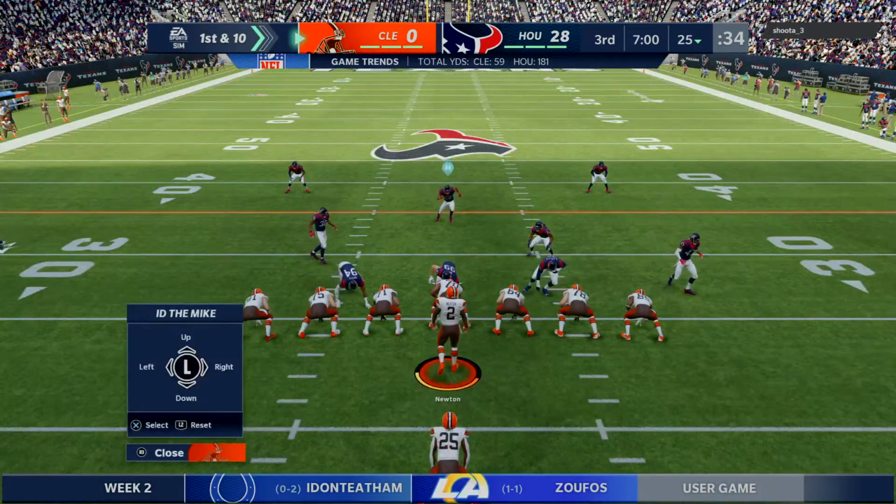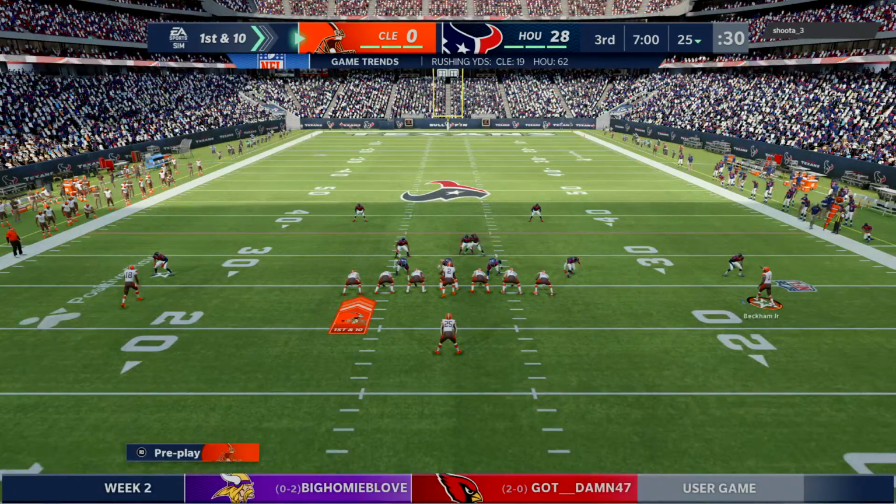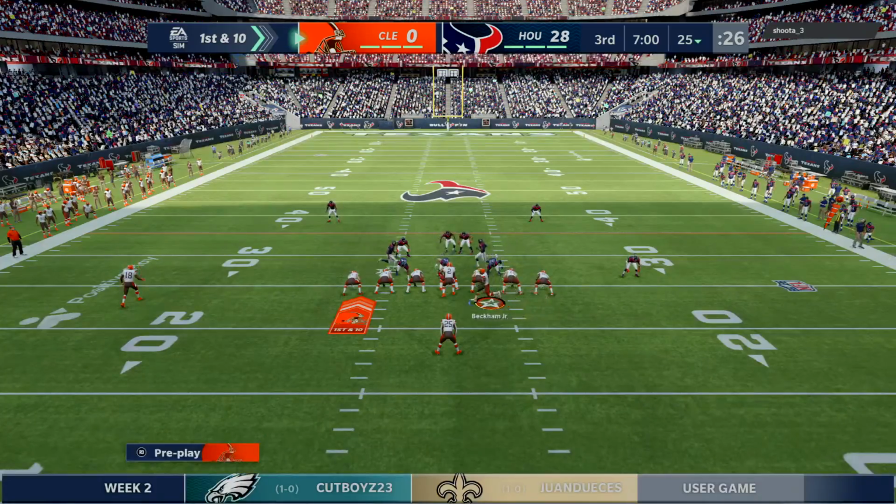The Browns drive about to get started. And that first half, one to forget really on both sides of the ball. They got to find some way to string something together here, don't they? Yeah, they're down big right now.